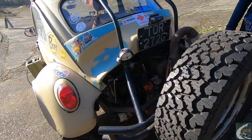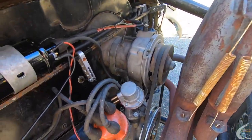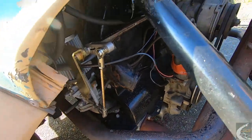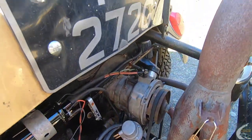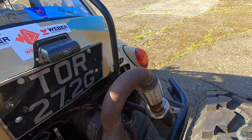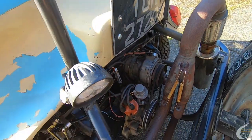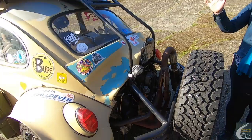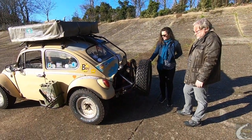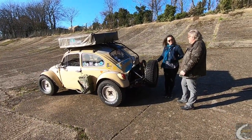So it's quite hard to see the engine, but it is all open at the back, so that must aid cooling when you're in hotter countries. Probably not so much here. But that's one of the reasons I chose this car for that trip, there's no radiator to overheat, and it did get up to 50 degrees in Iran and Pakistan when I was driving across the Middle East. And when I put the roof tent on top, the spare, which used to be on the roof, had to be moved to the back here, so that was relocated.